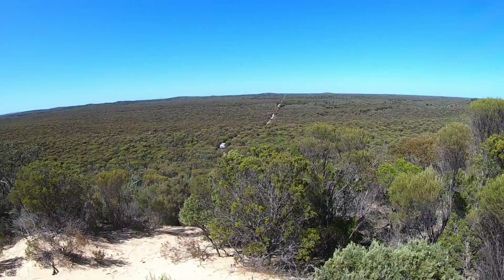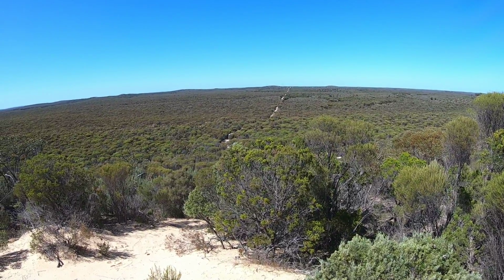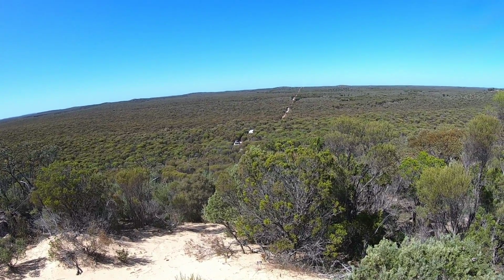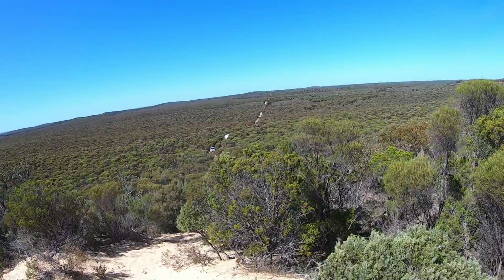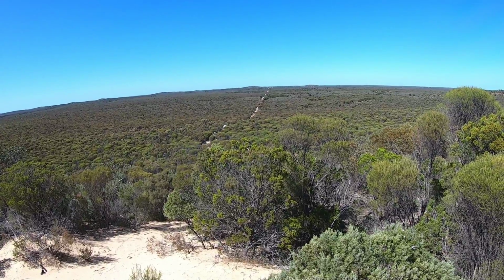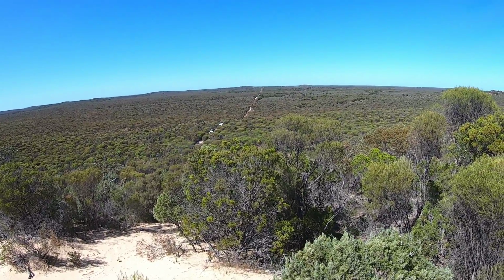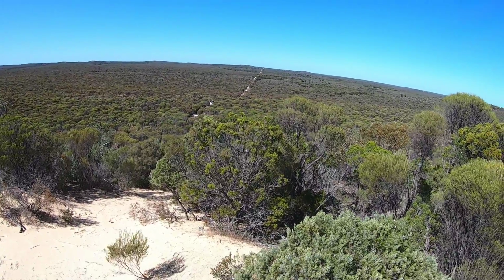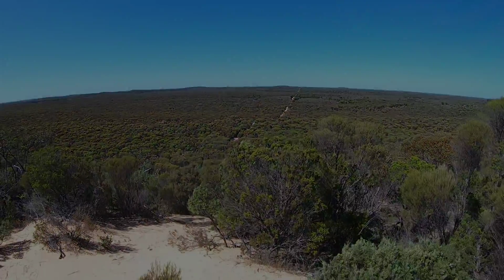You can just see some footage there of the guys that were camped at the Pines campground heading off and making their way down the track. So we gave them a good few minutes head start so that we didn't catch up to them on the track, and we never did. We never saw those guys again. So they must have legged it, because we never caught up to them, never saw them again.